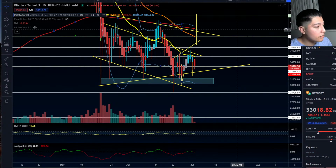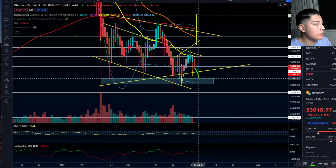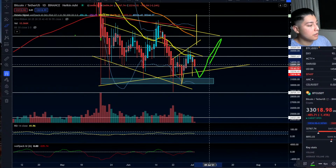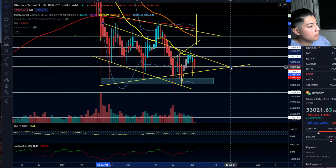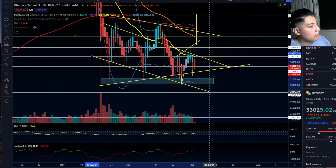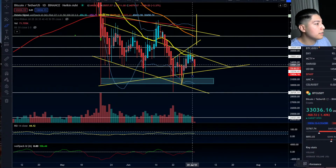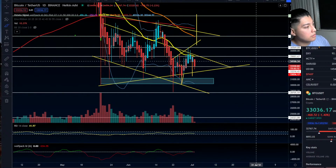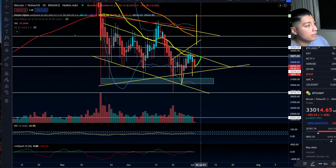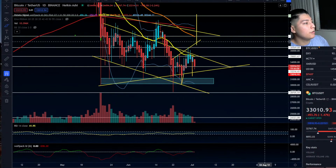So it all just depends on us holding this level and moving up, because if we don't, we're going to be coming down here and retesting this and then coming back up. So let me actually expand this a little bit more. There you go. So yeah, come back down, come back up, retest, move on forward. Or if we hold this, we can come back up, come down, come up, boom, move on forward.